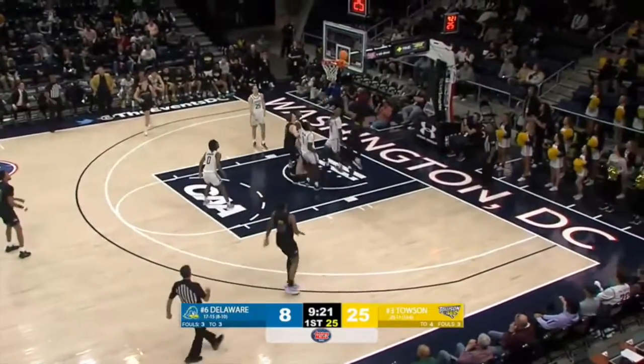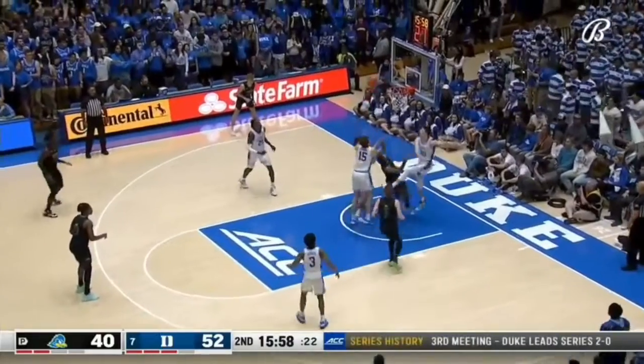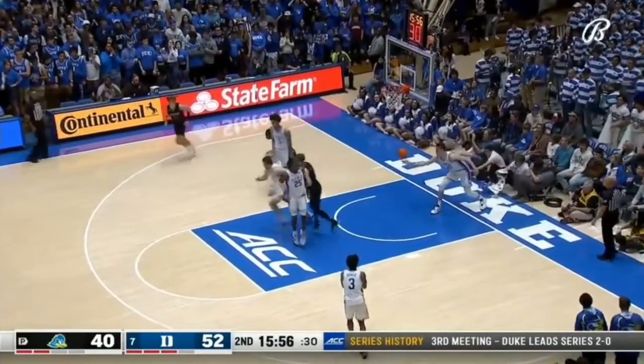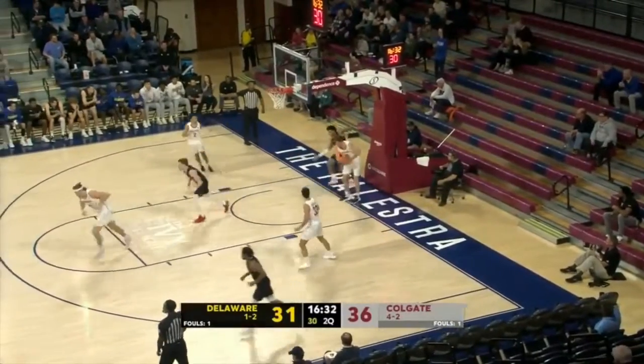Nelson Jr. in transition. He's that quick. He's that good. They're so locked in on Nelson. And what a tough shot. Yeah, and anticipation by the guard. Nelson scoots through and scores.